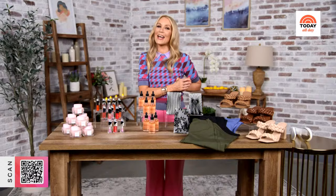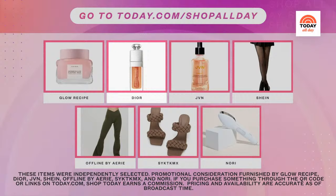So let's go through these products one more time. And you can use the QR code to get instant access to these items. We've got the Glow Recipe Sleeping Mask, the Dior Lip Oil, the JVN Nourishing Shine Drops, the Pattern Tights, the Offline by Aerie Flare Leggings, the Women's Braided Heeled Sandals, and the Nori Press Steam Iron.